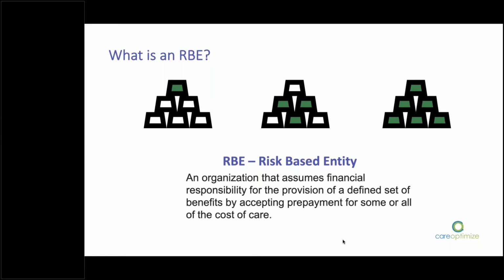So part of participating in any risk-based model or value-based care model is going to be the actual financial component, the risk-bearing entity, or as we refer to on this slide, the RBE. This is an organization that assumes financial responsibility for the provision of a defined set of benefits by accepting prepayment for some or all of the cost of care, i.e. this can be an MSO, it can be the ACO, it can be whichever entity in the population health paradigm or value-based care paradigm is actually bearing the financial risk for the expenditures of its patients.